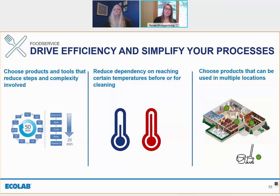On top of that, with degreasing, anytime you can reduce dependency on reaching certain temperatures, whether that's before or for your actual cleaning, is really key. And this ties into that kind of downtime that we see. That's wasted labor as you have employees sitting there waiting for temperatures to get reached. And then last but not least, choosing products that can be used in multiple locations. So again, just taking a step back and seeing if you can find products or processes that can do this is really key for you and your employees. I've got a couple of examples here that we're going to dive into, but again, it's just something to keep in mind as you look at this.